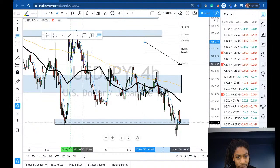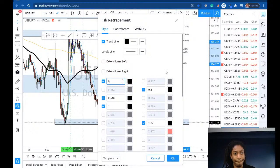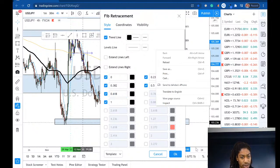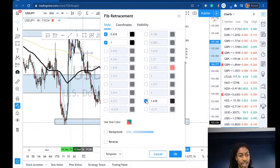Let me make sure my Fibonacci levels are right. The very standard Fibonacci levels, you have 0.237, you have 38, you have 50, which is not necessarily a Fibonacci level, but the 50% is a Dow level, Dow theory, if you don't know about that, but that's where the 50% comes from. But we also apply it to Fibonacci trading, and then you have the golden ratio, the 61.8, and then we can cancel off the 1.27. These are just extensions, and they act in the exact same way.